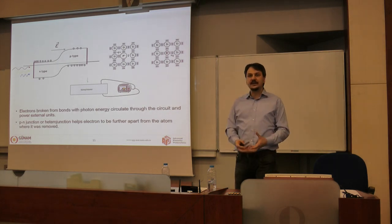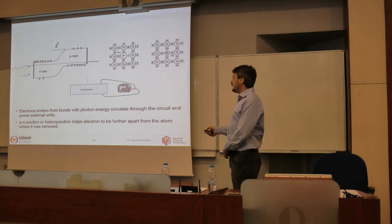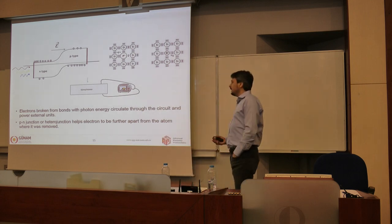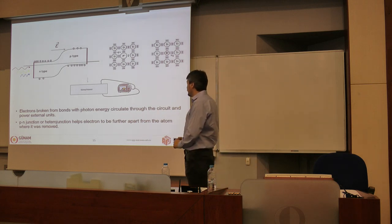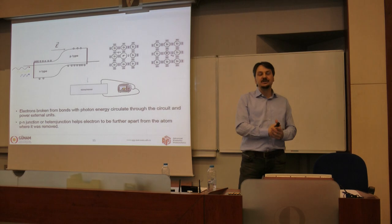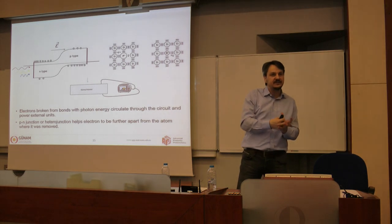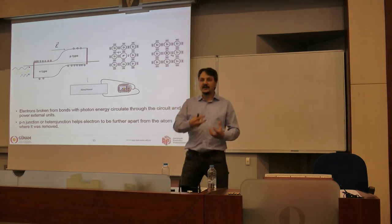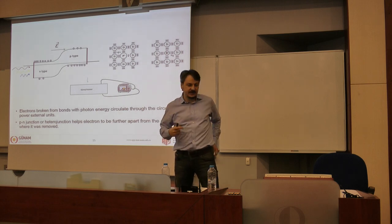And once we generate these electrons and holes, what we should do is collect those carriers. The electrons are broken from the bonds by the photon energy, and they need to circulate through the circuit and power external units. A p-n junction or heterojunction helps the electrons to be further apart from the atom where they were removed. So we shine the light, it has an energy, it removes this electron. But this electron would like to go back to the atom, because this is what nature dictates. But we need a mechanism, which can be a p-n junction or heterojunction. What it does is apply an electric field and push this electron away from this atom, and then hopefully we collect it from the carriers.